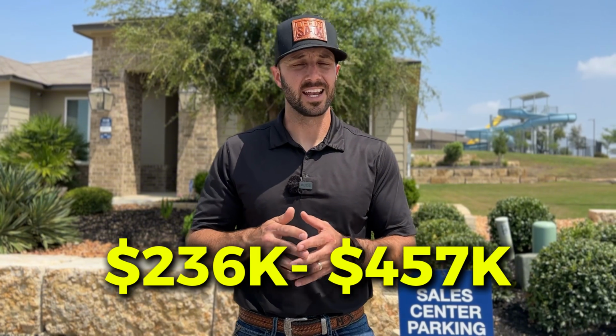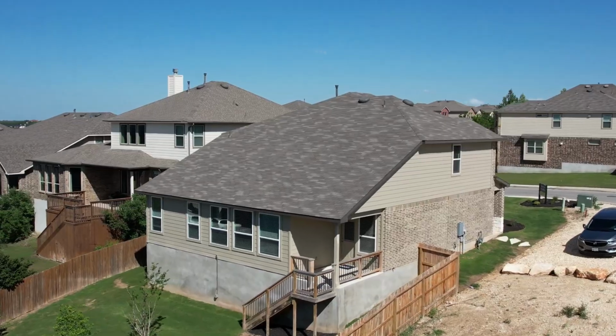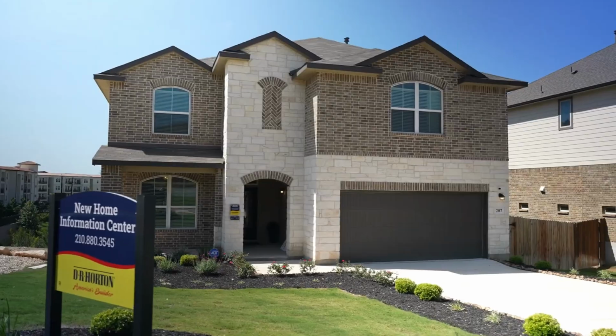Price point in this neighborhood is $236,000 to $457,000, and again, those 450 and up homes for D.R. Horton are usually the big monsters, 3,500+ square feet, some of them with 6 bedrooms, really crazy good houses.